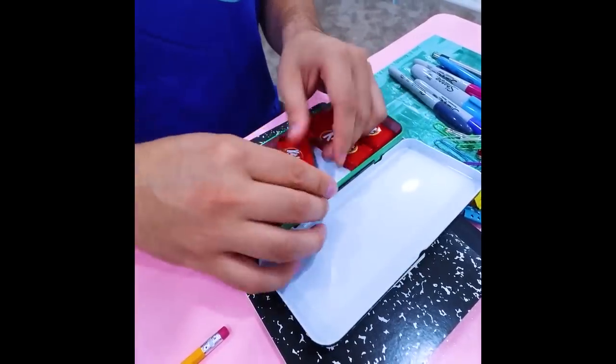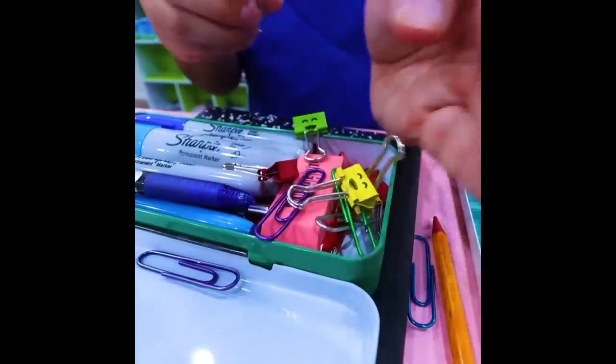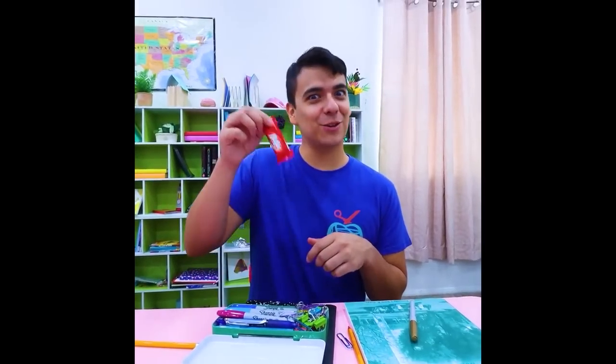Hey guys, to hide my candy, all I need is a pencil box. Put all your candy into the pencil box, and then put all the pencils on top to hide them. Now use the paper clips to hide the rest of the candy. Okay, my candy is safe, now I can enjoy some.